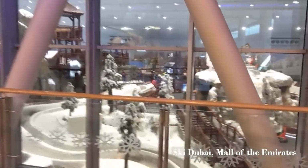It's quite weird because I'm in a mall, but I can see snow. I'm trying to work out whether I'm in the desert or whether I'm in the French Alps. No way, they haven't got a little toboggan thing as well. This is ridiculous. They're all dressed up in little warm hats and scarves and gloves. This is so strange. This is bizarre, totally bizarre.